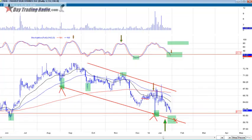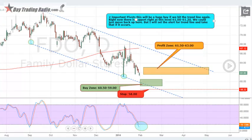On FDO, we're going to set this alert up right now, even though I do like this level right now, but I'll make sure we know about that. This is a pretty good level. All right, here we are. It's finished and it's ready to rock.